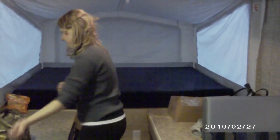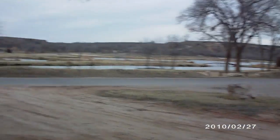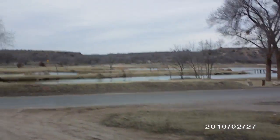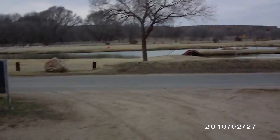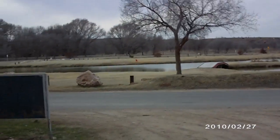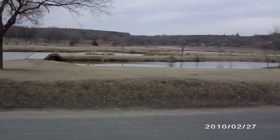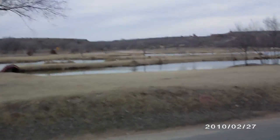Lots of storage. We're not gonna use the water our first trip because it got winterized when we got it from the dealer the other day. Since it's still just the end of February, we're gonna wait on that. It's supposed to get snow again on Monday night, so we're gonna wait on the water on this first trip. Like I said, we're here at Buffalo Springs.